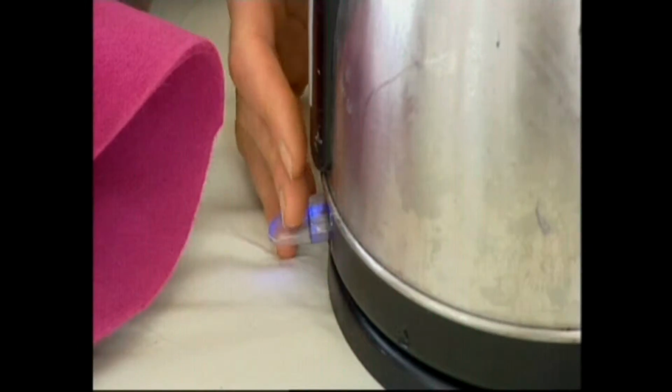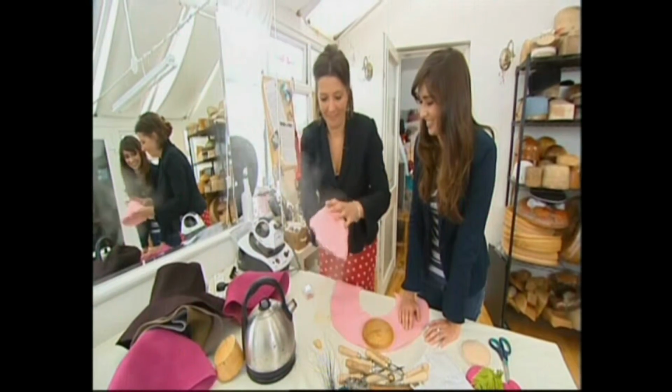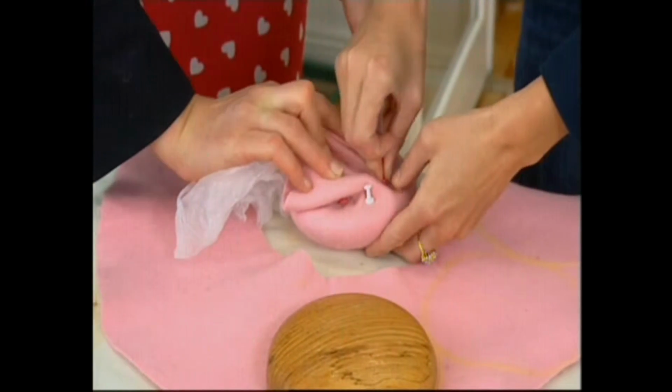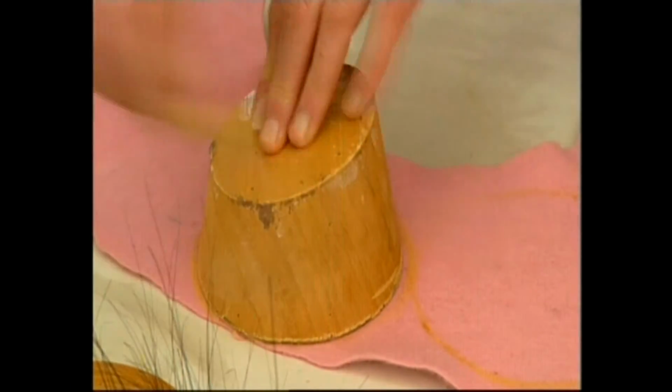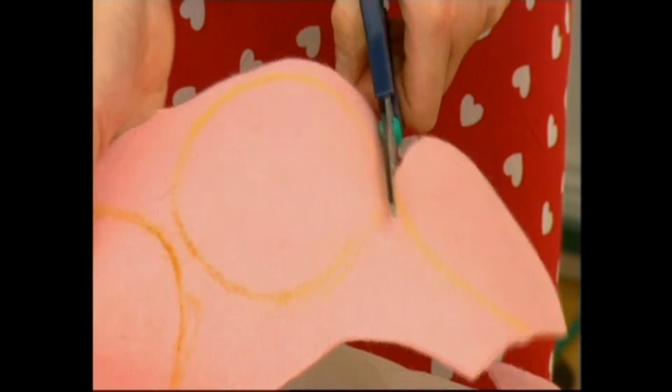Now to mould the felt, what we need is steam. And let's get hatting. Once the felt was mouldable, we made the base of our hat by stretching the felt over a standard wooden base, known as a block. Then it was time to start the decorative pieces. So I'm going to trace around one of my blocks with some tailor's chalk. Now I'm going to cut them out.